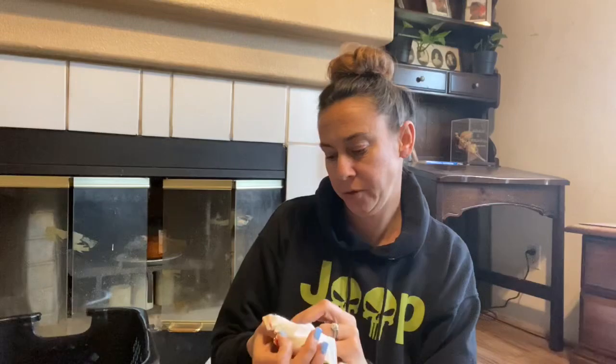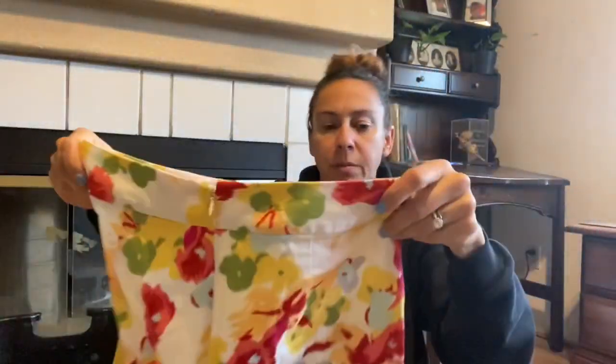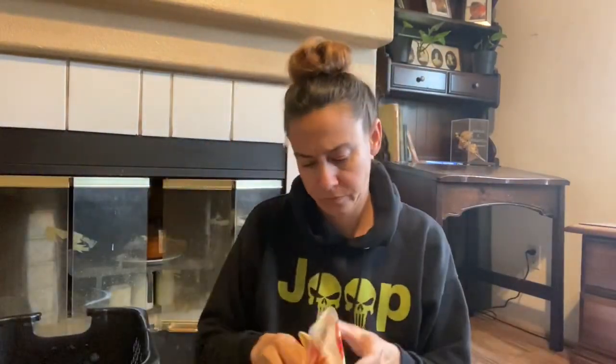This is a J. Crew Factory stretch, although it doesn't stretch. Pencil skirt. I just like the colors for the upcoming season. It's got a zipper in the back. Oh, that is a size 4/8.